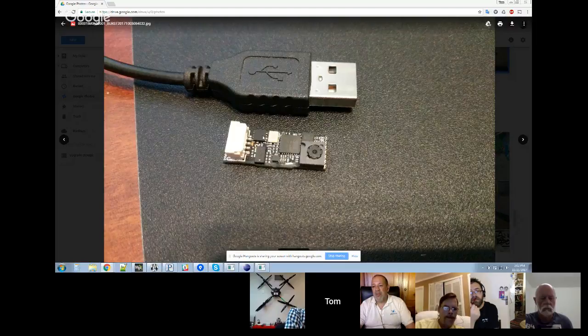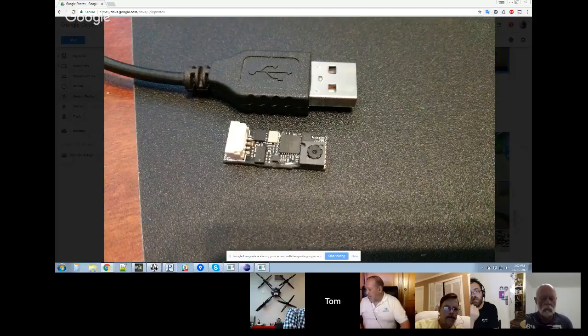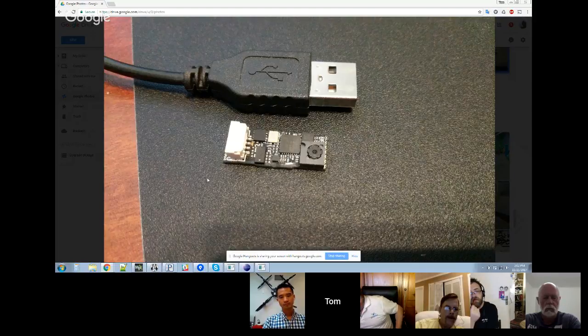What's nice too is there's an IMU on here. I'm not sure which of the upper small chips it is. I think it's the top right, but it's a 6-DOF, so you get closed loop movement out of it.